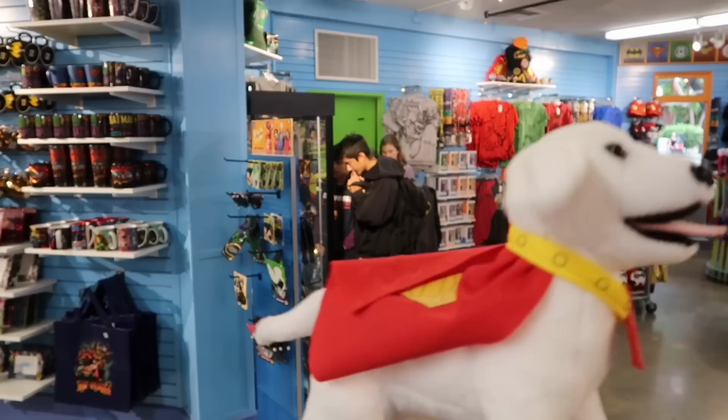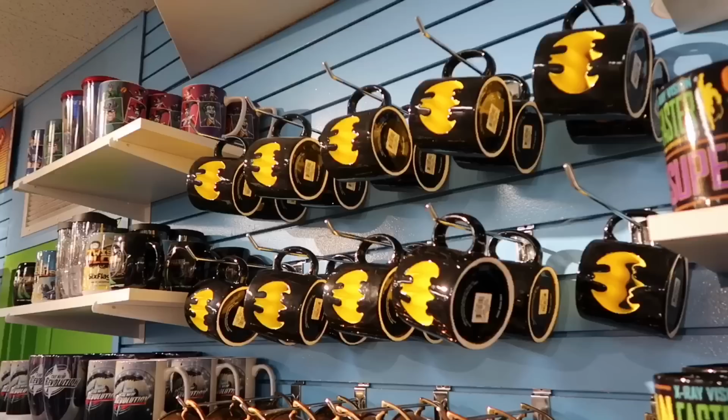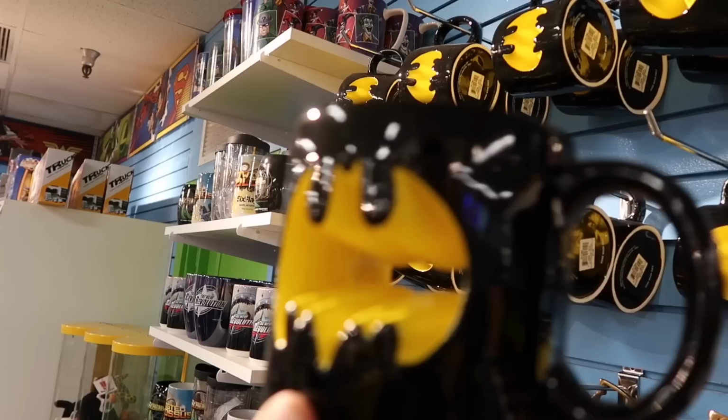Ooh, action bendies. Got the Flash there, we got Wonder Woman. See-through coffee mugs? Whoa. Look, you can completely see. How much liquid does that hold? You're not gonna quench your thirst or get very caffeinated with that, but that is pretty dang cool.